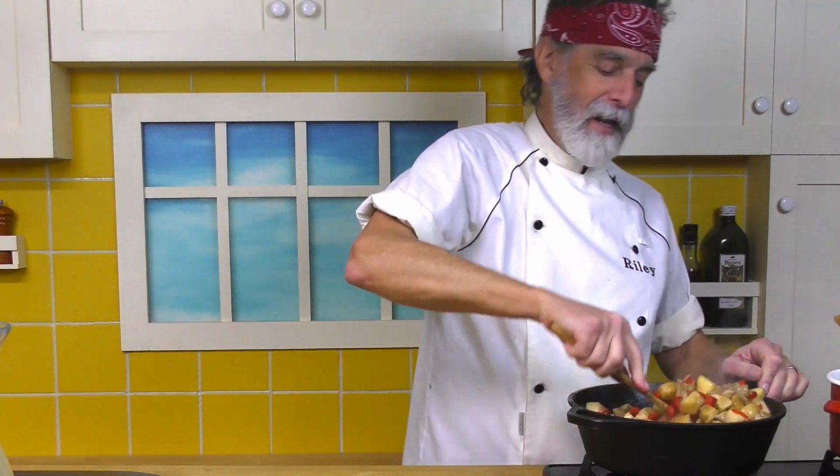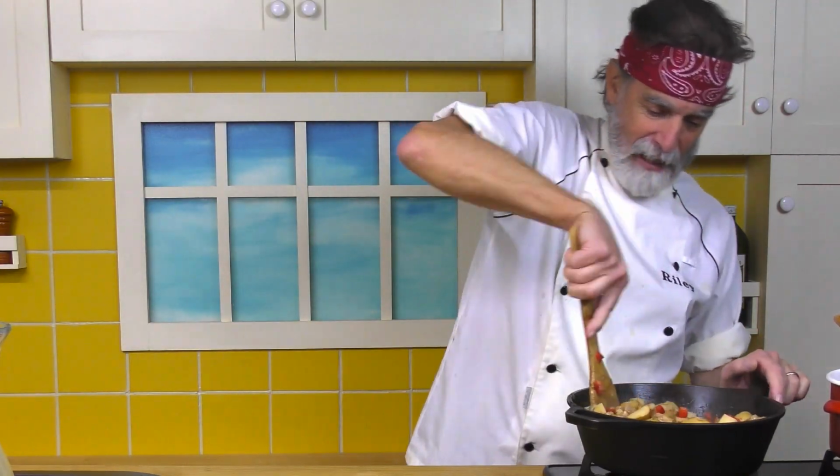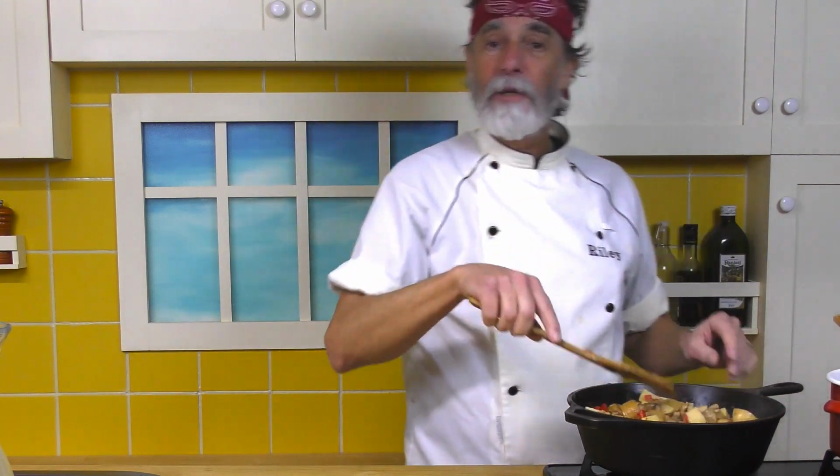We're going to add in the flour and then the broth. So, 5-6 minutes just to get that going. See you back then.